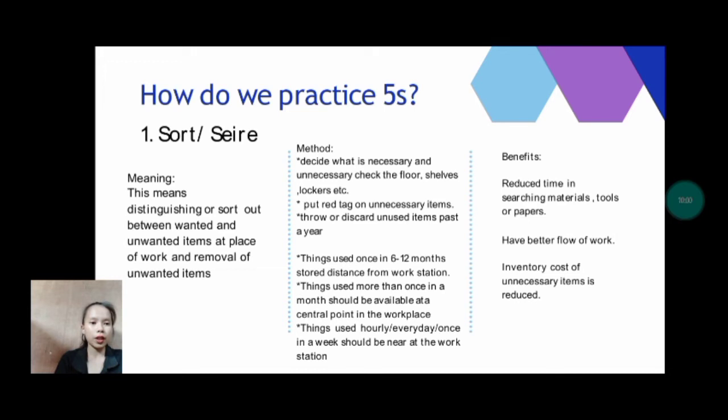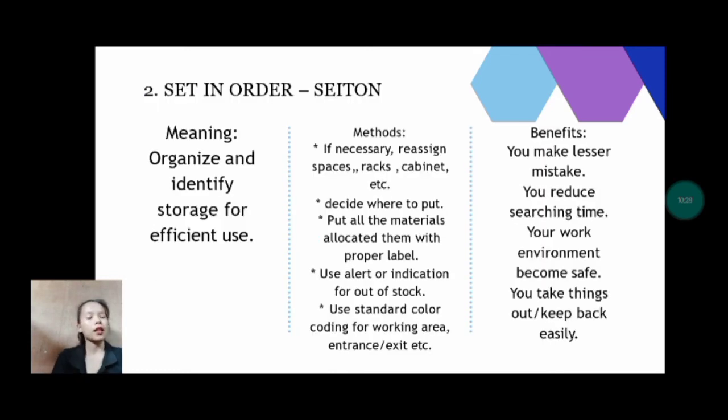Things used more than once in a month should be available at a central point in the workplace. Things used hourly, every day, or once in a week should be near the workstation. So we have the benefits. What are the benefits of sort? There is reduced time in searching for materials, tools, or papers, a better flow of work, and the inventory cost of unnecessary items is reduced. Next is set in order, or seiton, meaning organize and identify storage for efficient use.